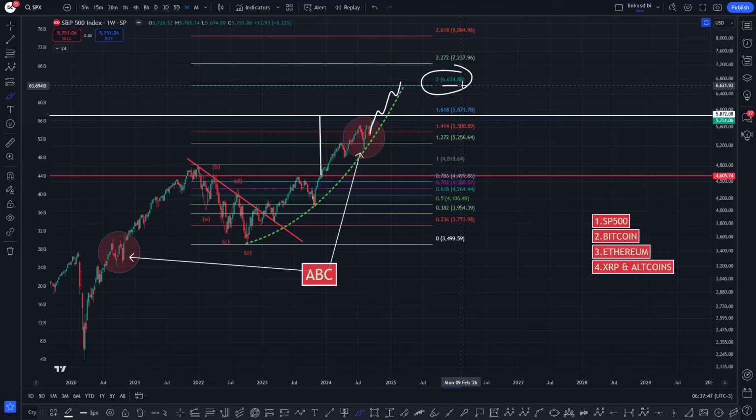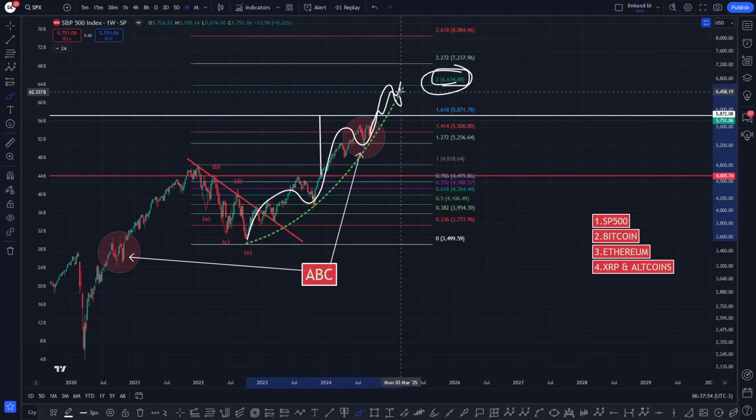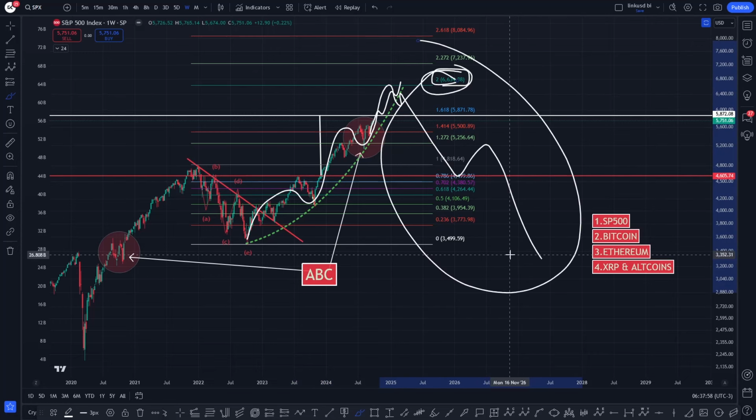The 2 fib is 6, 6, 3, 4, and that's it. If we start to come up like this and start to come up and we break down below this curvature of the potential parabolic growth curve, that's it. It's game over. ABC coming back down. Your big bear market for this particular chart.